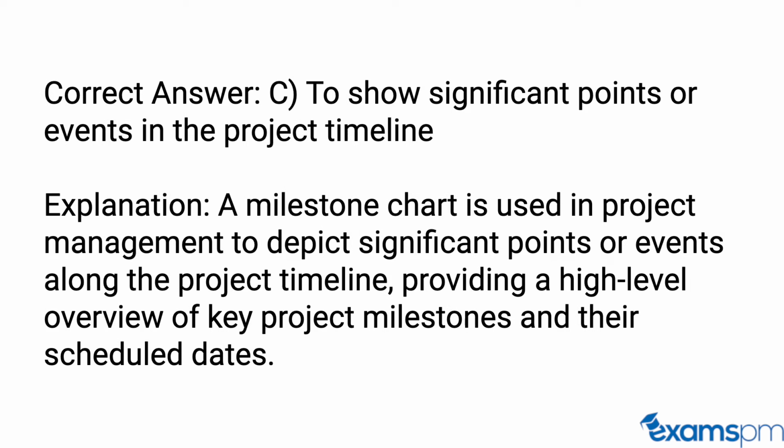Correct answer. C. To show significant points or events in the project timeline. Explanation: a milestone chart is used in project management to depict significant points or events along the project timeline, providing a high level overview of key project milestones and their scheduled dates.